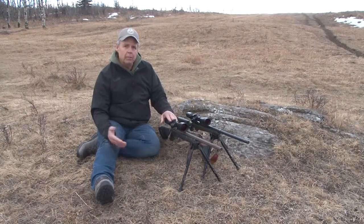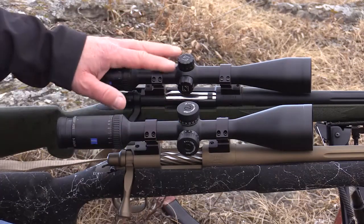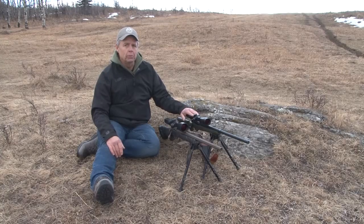This gun just happens to be a rifle we shoot gophers at 400 yards with, so we do need that super accuracy with it. But for day in, day out, big game hunting at long range under 800 yards, absolutely, I'm going with the Rapid Z.